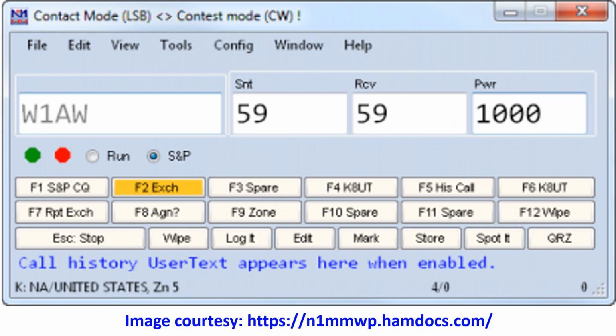N1MM warns us that program features are changing continuously and the manual may sometimes fall behind the code. We are advised to consult the N1MM update history notes for information on the newest features. But that page mentions that this list is no longer being maintained. Latest update is available at the download page.